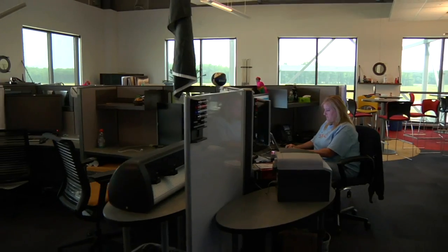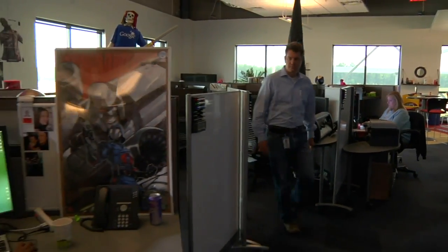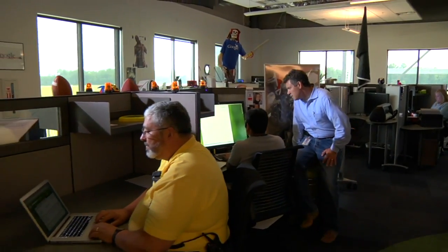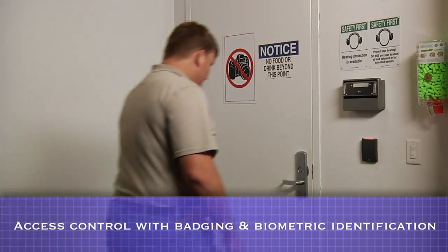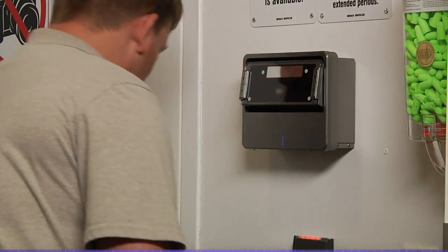Although we're inside the facility, we're still not yet on the data center floor. This part of the facility is basically a traditional Google office. The business required to run the data center is mostly conducted here. Access to the actual data center floor is restricted by badges and, in some data centers, biometric methods. In this example, an iris camera is being used.